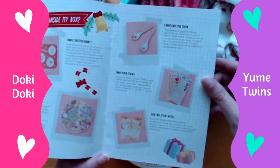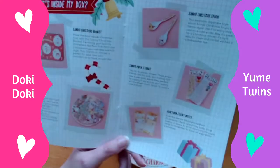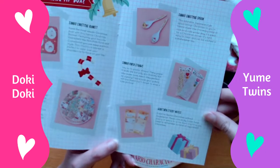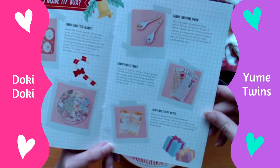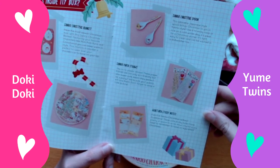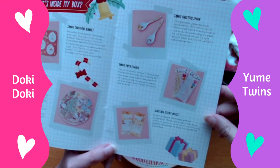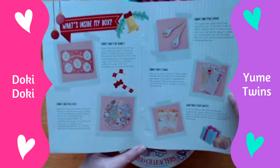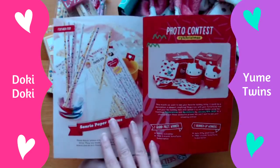That's quite nice. And lastly, be still my beating heart, but it's the sticky notes. Gudetama sticky notes. It ain't a Sanrio Christmas without Gudetama. These cute sticky notes have plenty of space to write down anything you need to remember to have an excellent Christmas. Ha ha ha.